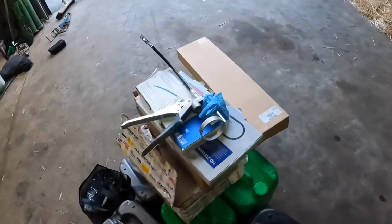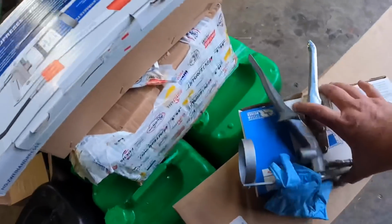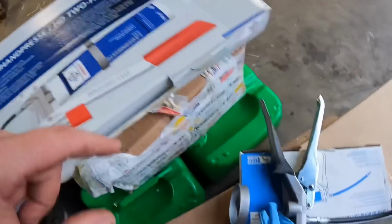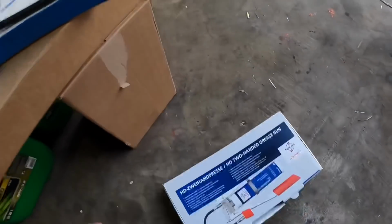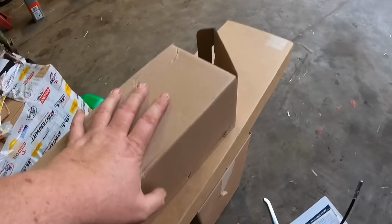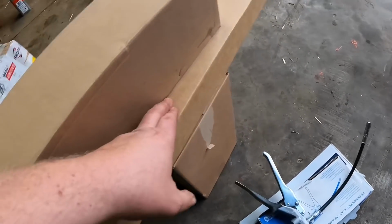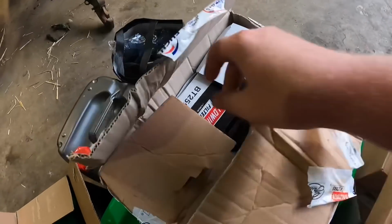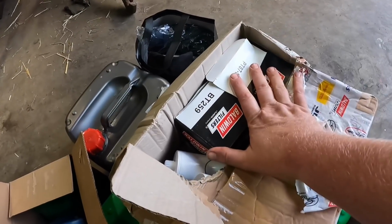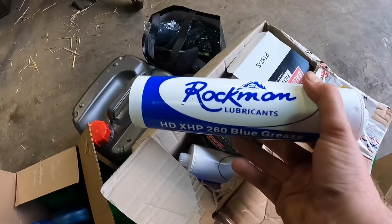So here it is. Let's have a quick look at some of the things that they've sent out. Obviously grease guns, I've made one up already. 2 different types of grease gun actually. You can see here we've got the 2-hand pumped one and then the single hand as well, depending on which type of grease gun that you need. We've also got the filters. So this is the inner filter, the outer filter, that's air filters. There's a cabin filter. There's a whole box here full of oil filters for both the engine and back end. You can see here we've got grease as well, the Grassmen lubricant grease.